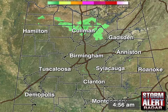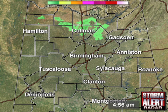There's a look at our radar at the ridiculous hour of 4:56 a.m. You can see light snow falling over parts of Winston, Cullman, and Blount counties. We've had reports of the ground white in the grass in a few spots in that region over parts of Marion and Winston counties, but basically just very light snow.